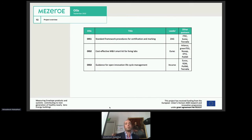One is certification and marking, in particular CE marking, but not only. The second one is about basically measuring performances in reality. And the third one is about life cycle management, including open innovation. They are very important because, as I said, they are transversal, they cover different technologies, and they are complementary to the very detailed analysis done in the pilot lines.